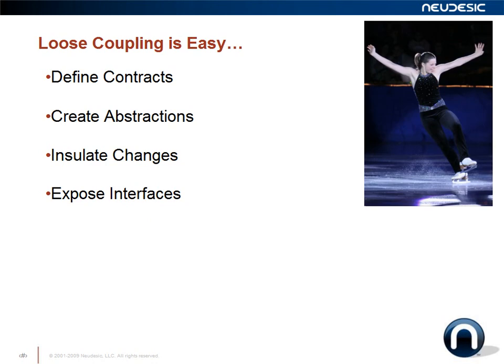So let's briefly talk about loose coupling. Loose coupling is one of those things that really seems easy. It's like the skater that, when you watch them on the ice arena, looks so easy. But the reality is it is difficult. If you have not built loosely coupled solutions within your organization, it may be a challenge initially. So here are some guidelines to follow to ensure that you're becoming a little more loosely coupled than you are today.